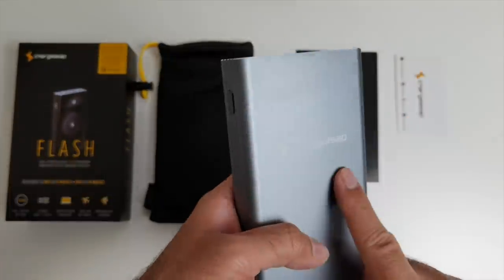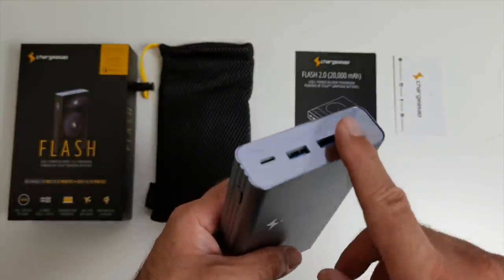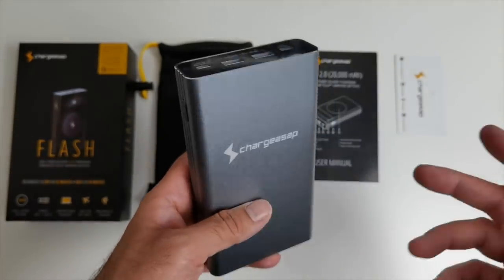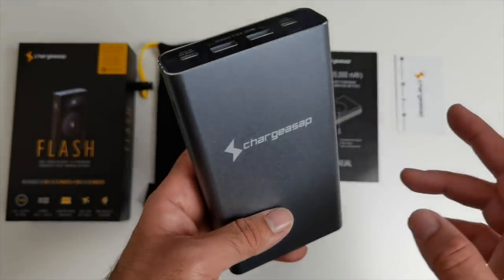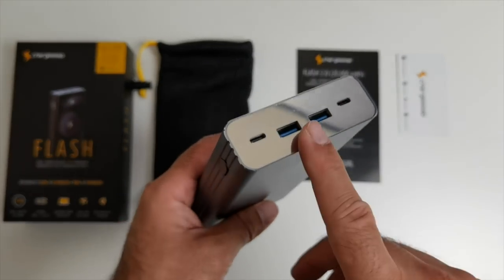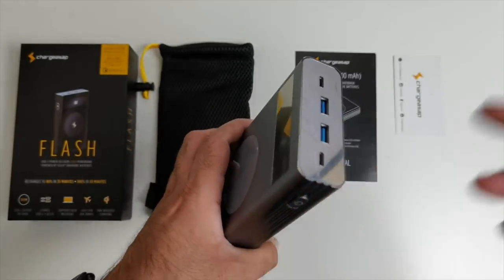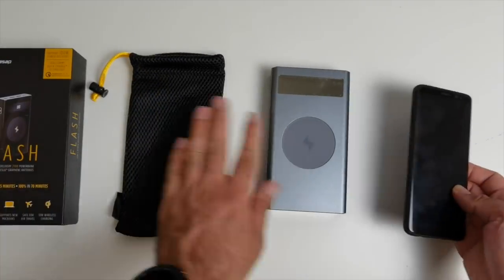So Quick Charge 3, Huawei Supercharge, Oppo's Flash Charge, Vivo's Flash Charge. You've got MacBook and Apple fast charging and lots more. And also this supports pass-through charging. So you can charge the power bank at the same time as charging your other devices. An amazing power bank, which we are going to briefly test.